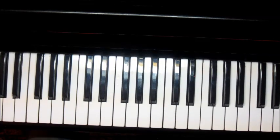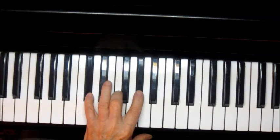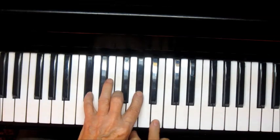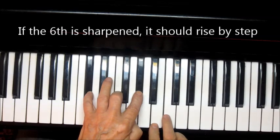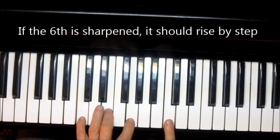So when I play the flat 2 chord, in this case D flat in the key of C, when I add the B natural, the augmented 6, the question is, will it always rise to the root of the 1 chord as the flat 2 chord falls to the tonic chord?